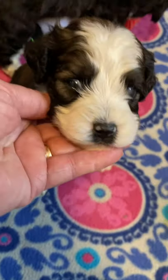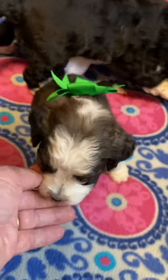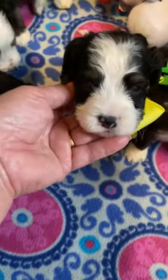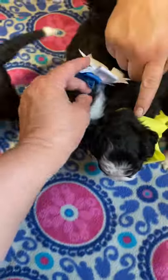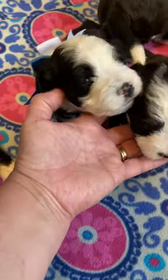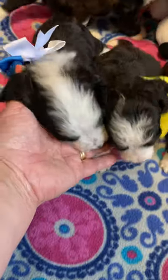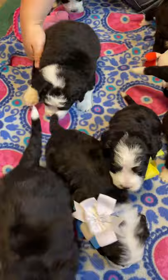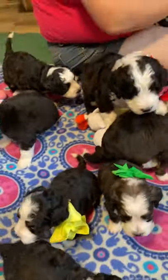But this is Green Boy. He's going to be more on the side of his mom. Green Boy and Yellow. This is Tri, too. She's Tri. And Blue Bone. So these three are going to be more on the size of their mom, more on the 50, 55 pound size, I would think. And then there's Beastlies over here, and this is the big boy.